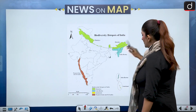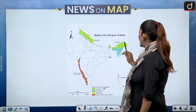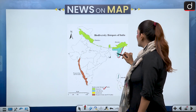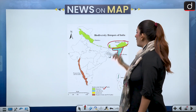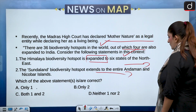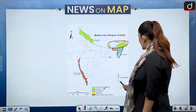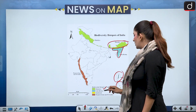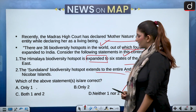You see that this region is going to show you the hotspots. The Himalayan region here includes Sikkim, then parts of Arunachal Pradesh as well, and Assam, and Indo-Burma includes the lower northeastern states. So not 6, but only 3 states of the northeastern area are covered under the Himalaya biodiversity. And the second statement was that Sundaland extends to the entire Andaman and Nicobar Islands. No, Sundaland is just in the southern area of the Andaman and Nicobar Islands, and the northern one is actually the Indo-Burma biodiversity hotspot, so that is also incorrect. Both statements are incorrect. D is the correct answer here, neither 1 nor 2.